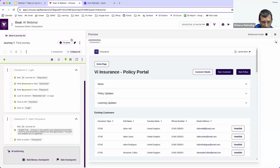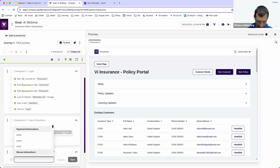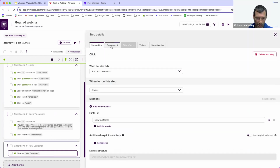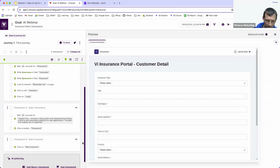A simple example of that could be, let's say I want to come in now and create a new customer. So let's go to the new customer and say, click new customer. That's the button I want to interact with. Again, I can see on the screen that I want to interact with the new customer button. It went and ran that. We're capturing screenshots, by the way, so I can see the interactions to make sure they're working. I can check as I'm going that it's all doing the right thing.